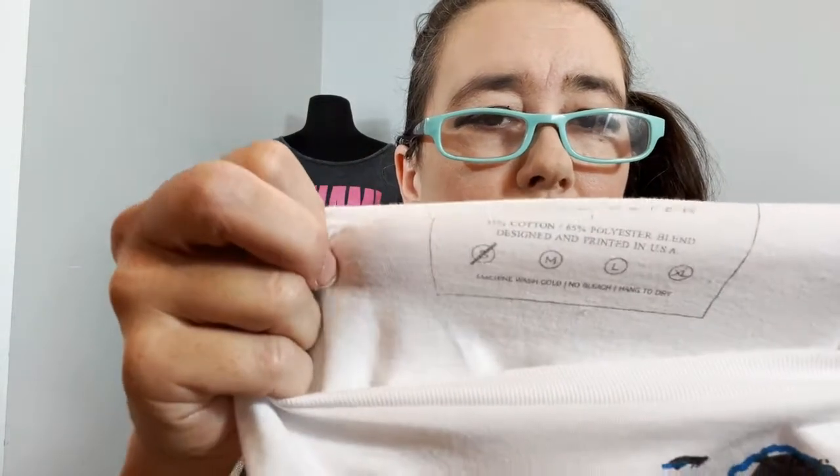Okay, and this is a size, oh, it's another one of those. Look at this, you guys. So this is marked out, that's marked out. Really, I'm not flipping you off. I don't know what size it is. I would guess a medium or a small.